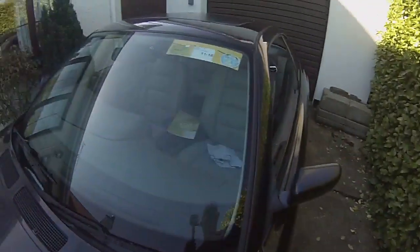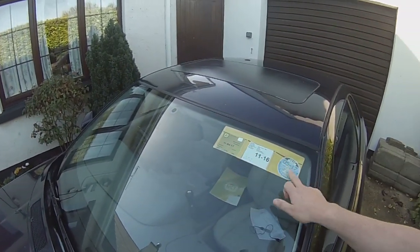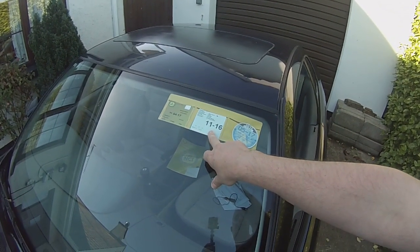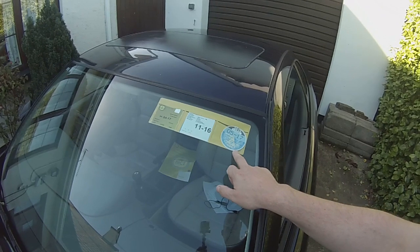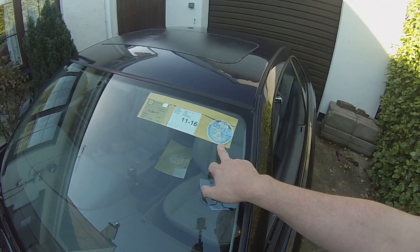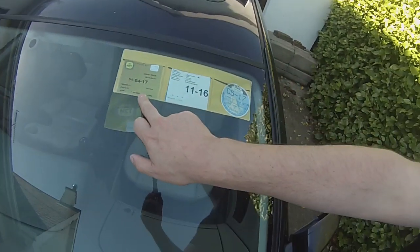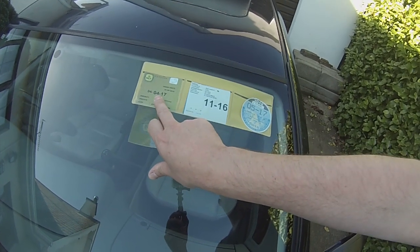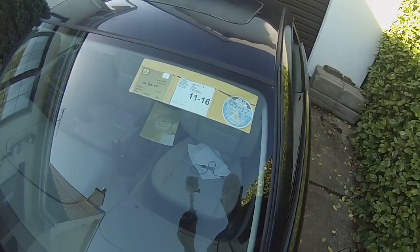So right now, just to cut to the chase, we have passed the NCT and we are now fully road legal. We have our three discs, 1, 2, 3. This one is insurance. It costs a lot of money. This is tax. It's fairly straightforward once you get through the bureaucracy. And this is our NCT. So we have a valid test now up to the 4th of April 2017.